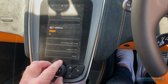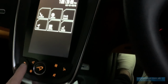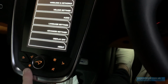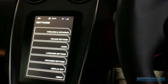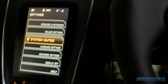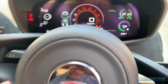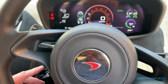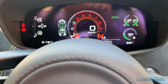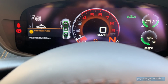The controls for this car are so simple. The command center on this rather small 7-inch LCD screen allows you to manipulate most of the controls that you're going to need regularly. The steering wheel is kept clutter-free. Down behind are two paddles. One does cruise control, not active cruise control, I might add. The other one goes into the menu on the other side of the driver's binnacle.